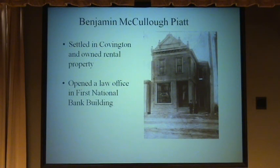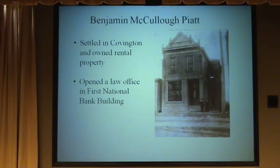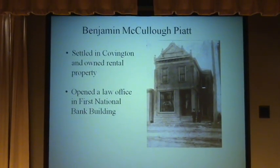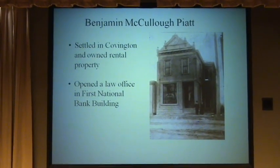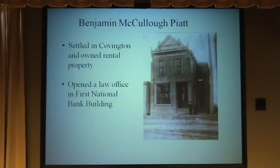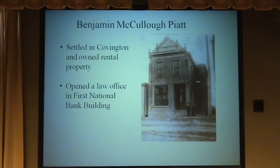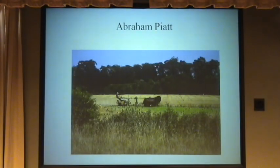And then Benjamin McCullough Piatt. He settled in Covington. He owned the real property there. He opened the law office in the First National Bank building, which is there. That was located, I think, on Madison Avenue. I'm not certain. 6th and Madison. 6th and Madison, right. And it, of course, has been going for years. All right, the next one.